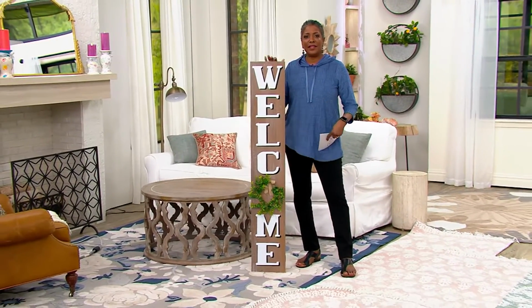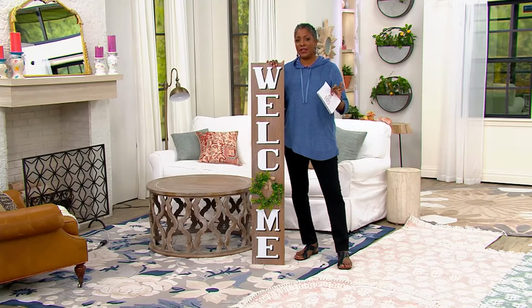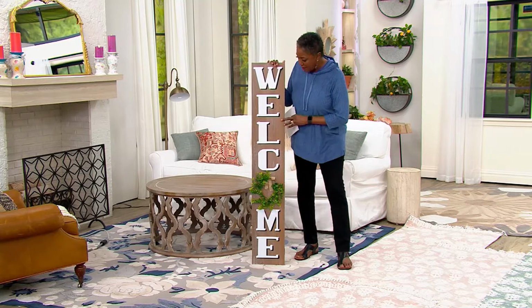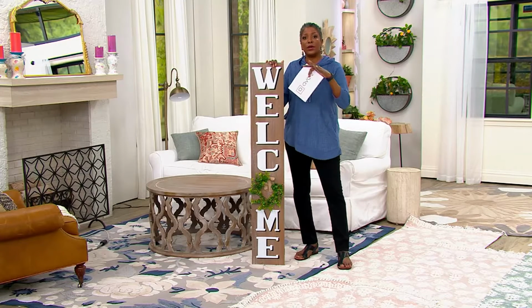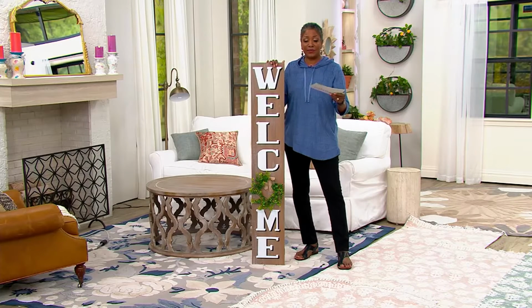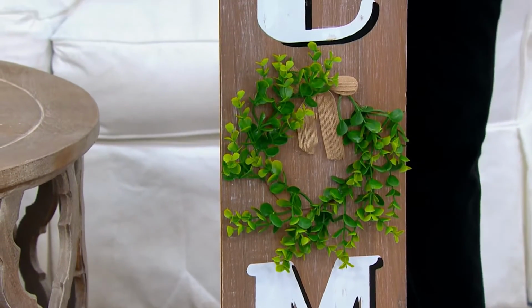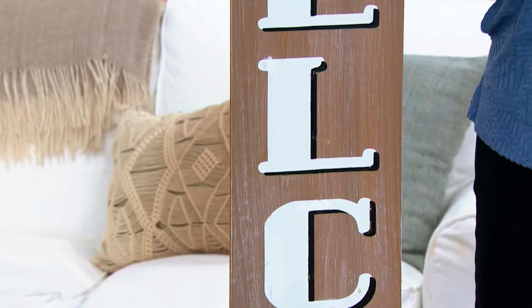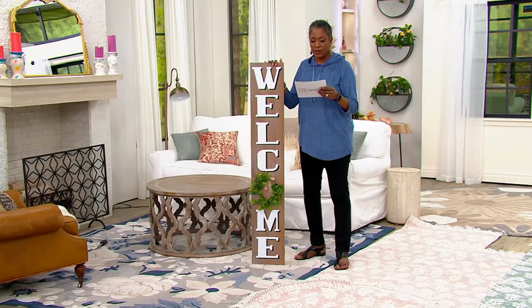Well, our next item does exactly what you want it to do on your front porch without having to say a thing to anyone that comes to your home. What it says is welcome. And I love the idea of this large leaner that you can put on a covered or closed porch so that as friends and family come to visit your home, they have something to welcome them, and something that actually will be adjustable, tailored to each season. This is your Home Reflections 58-inch seasonal welcome porch leaner.